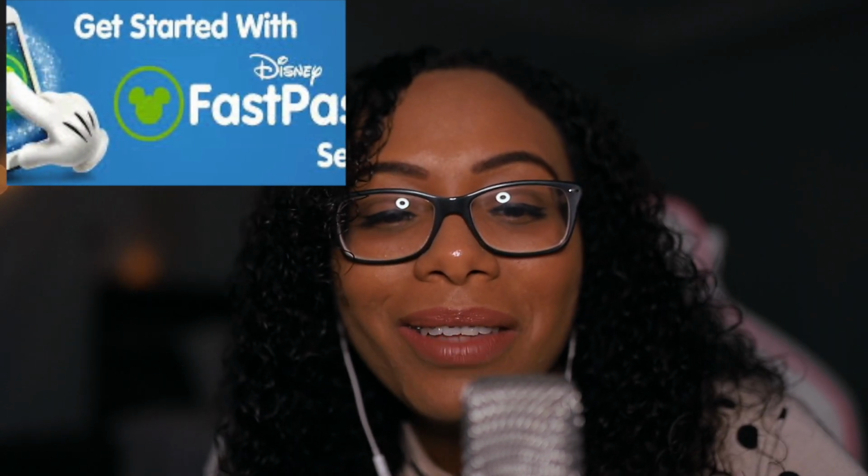At Disney World, you can get up to three fast passes for zero money. Get your fast passes so you don't have to wait in the lines of your favorite rides. I know I have my favorite rides. You can get three fast passes each day that you're at the park. Usually I'm there enough days to be at all the parks, so each day you get three fast passes.